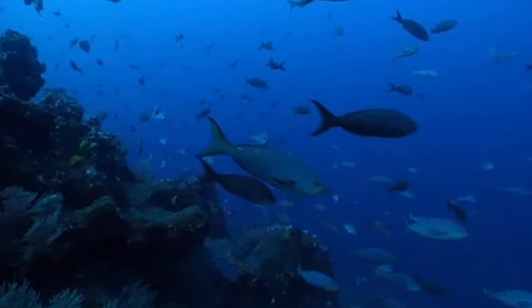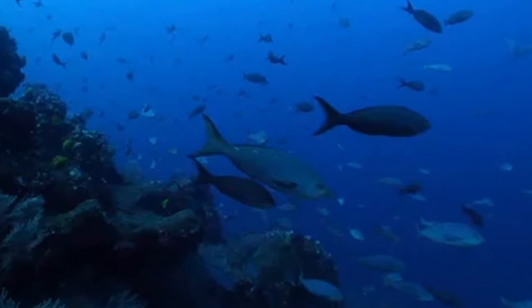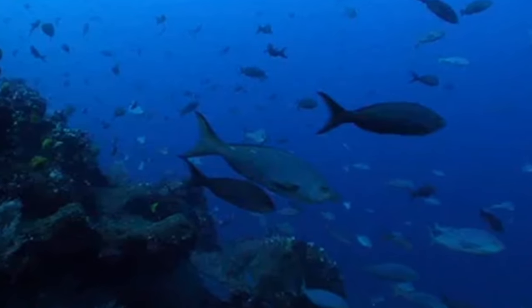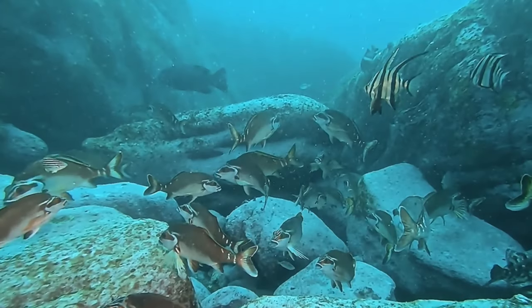The smallest species of bonito is the leaping bonito, which grows to around 20 inches long, and weighs about 5 pounds. In contrast, the dogtooth tuna is the largest of all members of the bonito tribe, weighing as much as 250 pounds and growing as long as 100 inches.